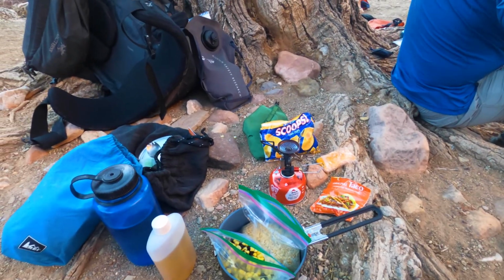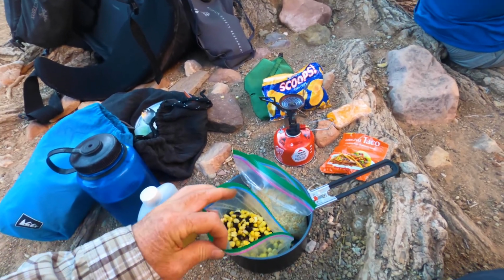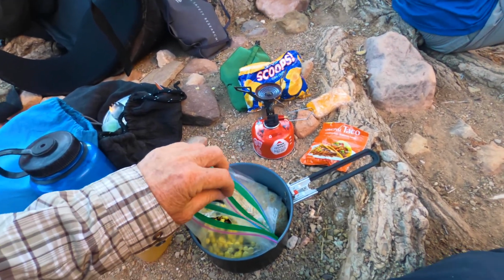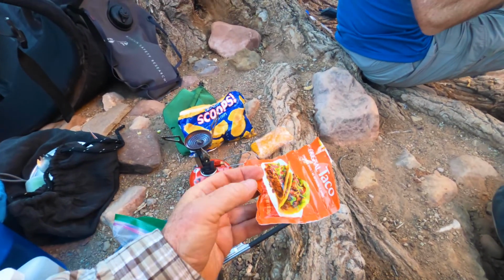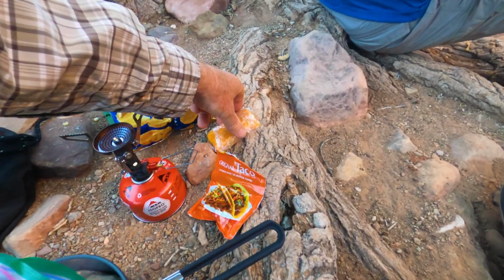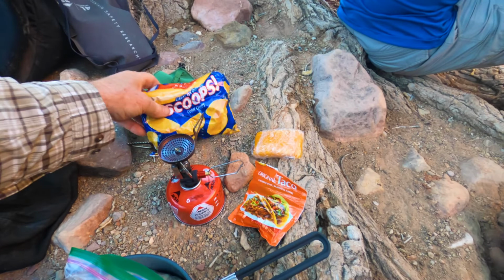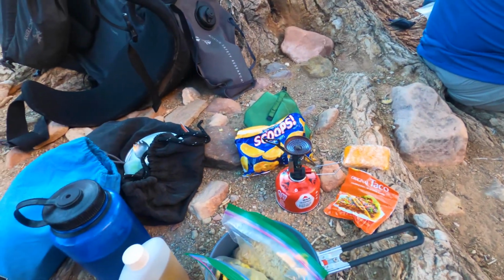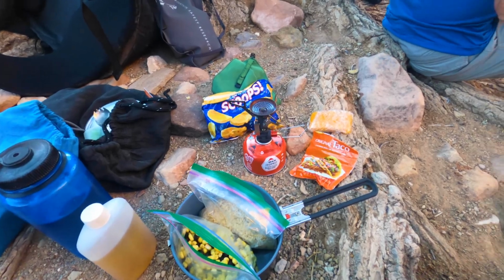This is tonight's dinner. We're keeping it really simple. I've got freeze-dried black beans and sweet corn here, and some minute rice, brown rice. I've got like 1/3 of a packet of taco seasoning, some cheddar cheese, which I hope is okay because it was really hot today and it's not melty. And then the whole thing gets topped off with some crunched up Fritos. I'll show you what it looks like when it's done. Should be good.